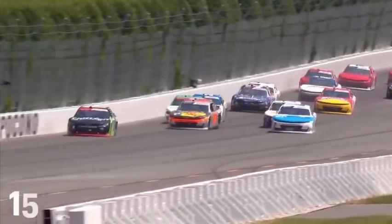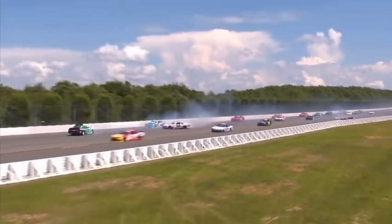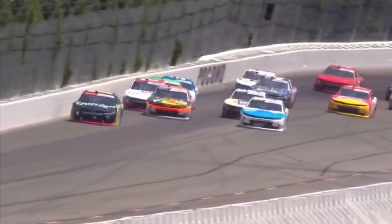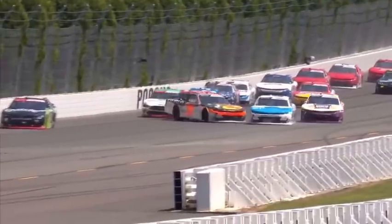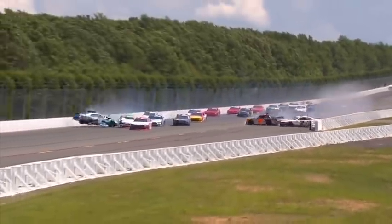Whoa. They were going to be pretty tight to be able to make it here on fuel. And there's trouble. Oh, Gregson around into Allgaier. What a hit for Hemric and Cindric as well. That's Myatt Snyder on the outside of the nine there. We're going to see another replay of that from another angle.